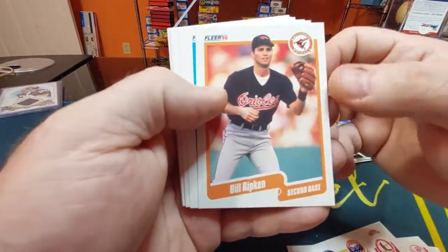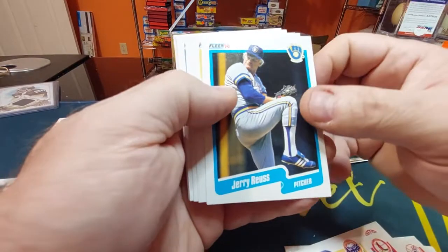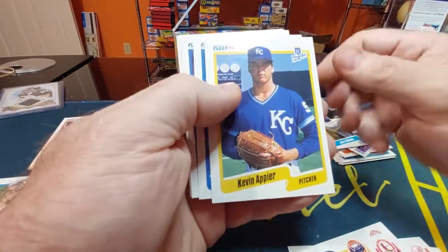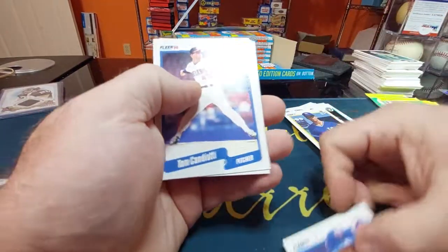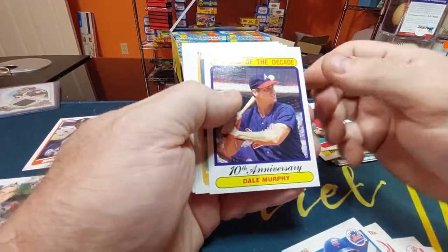Sid Fernandez. There's Billy Ripken, one year removed from his FF card. Gary Carter, Hall of Fame catcher. Great player. Set him aside.